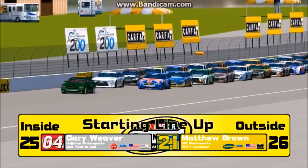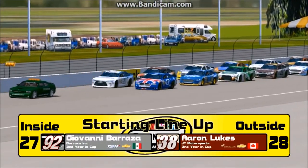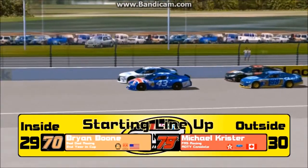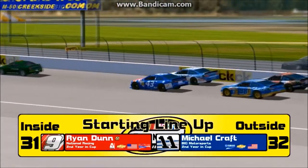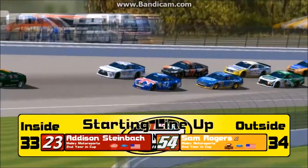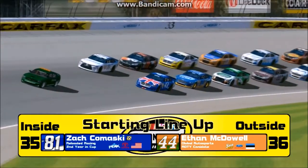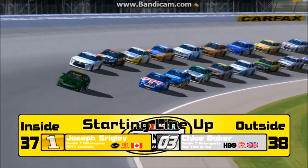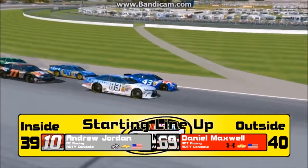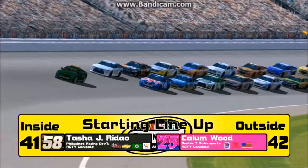Row 13, Gary Weaver and Matthew Brown, who has been impressive since making his first race. Row 14, Giovanni Barraza and Aaron Lukes. Row 15, Brian Boone starting pretty far back and Michael Krister on his outside. Row 16 has Ryan Dunn and Michael Kraft, two guys that definitely shouldn't be back there. Row 17, Addison Steinbach, same with him, and Sam Rogers, the Atlanta winner. Row 18, Zach Mossy, Daytona winner, and Ethan McDowell, the Estonian. Row 19, Joseph Strigley, your Rookie of the Year points leader, and teammate Chloe Baker. Row 20, Andrew Jordan and Daniel Maxwell. And finally, Row 21, Tasha Jasmine Rodeo and Callum Wood.